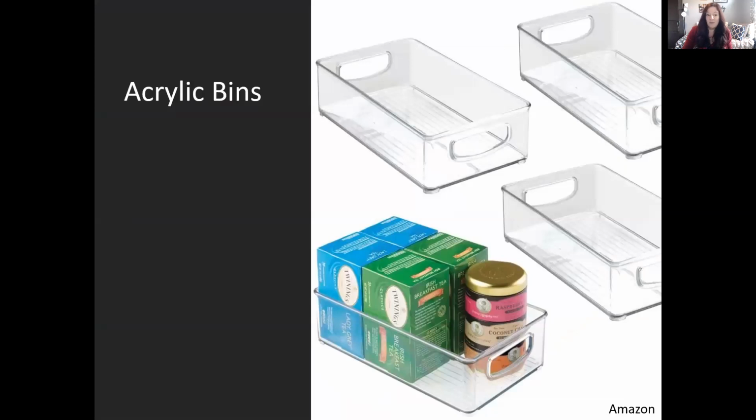The next thing I really like, and I have in my own pantry, of course I do have a turntable as well, but acrylic bins are really handy because you can see inside them and you can create categories. So you could put all of the pasta in a bin, all of the beans, all of the oatmeal packets, and then put a label on the outside.